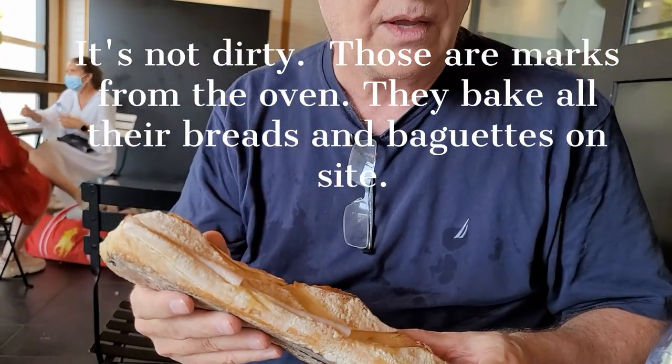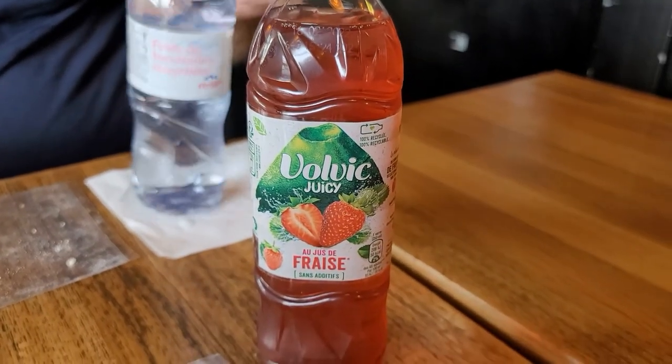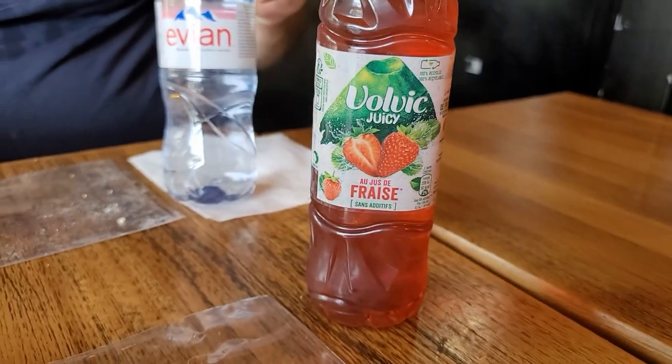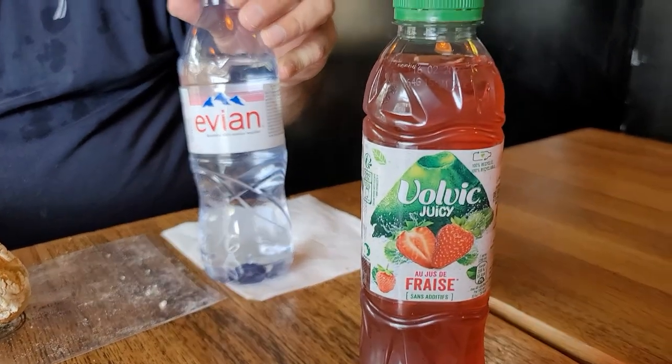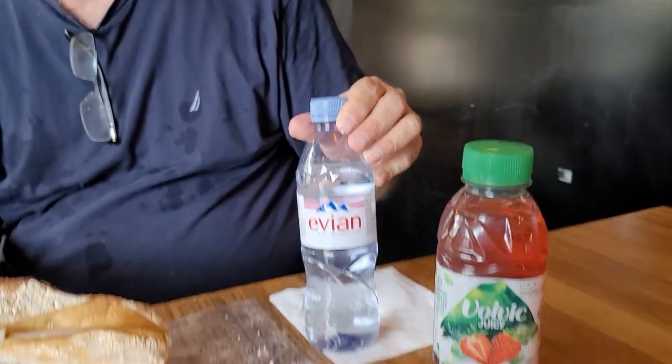Okay, and I will be drinking a jus de fraise, which is strawberry juice. I don't know if it's just the juice or it's a drink. It says it's without additives, so maybe it's healthy. I'm sure we'll be enjoying an Evian. Pardon the noise.